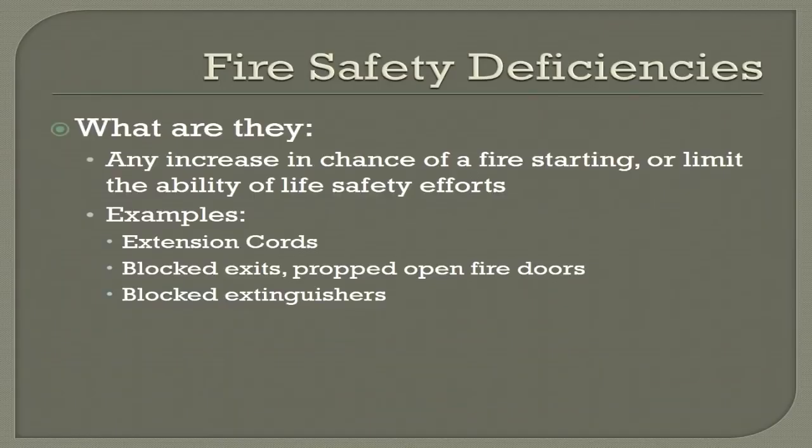So fire safety. A fire safety deficiency is anything that increases the chance of a fire starting or limits the ability of fire safety efforts. Examples, extension cords. I know when I used to work here, there was a big push to get rid of the small ones where you could see the 2 wires. They weren't wrapped or insulated. And I'm assuming that effort was successful. Blocked exits or propped open fire doors. Those are 2 major fire safety deficiencies. And then blocked extinguishers and pull stations.